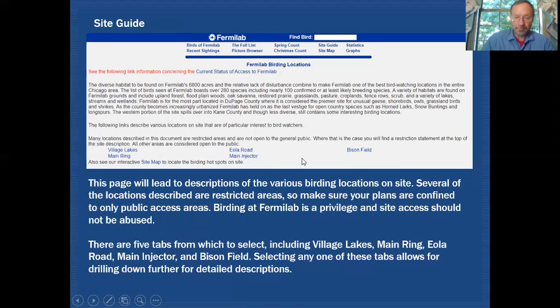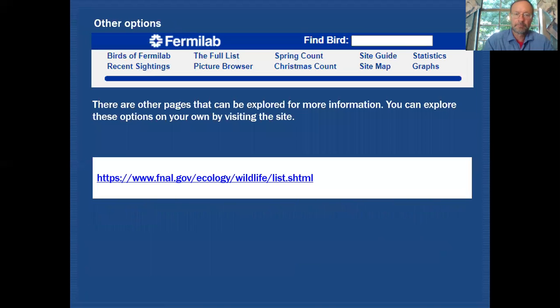And again, many of these are restricted areas. So when you're reading the descriptions of these sites, it'll clearly say whether they're restricted or not. So pay attention to that for sure. As you look at those 5 main tabs that I just listed off, you can drill down further, and there'll be descriptions of various trails and seasonality and things like that that will help you in planning your trip out to go birding at Fermilab.